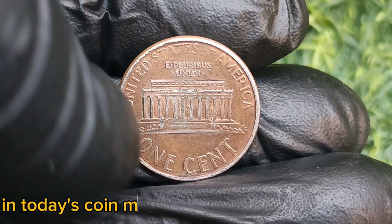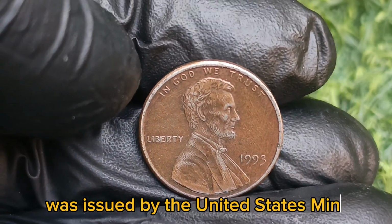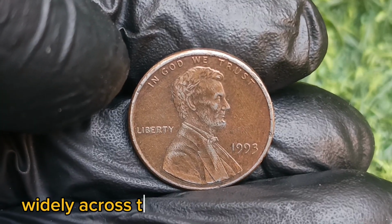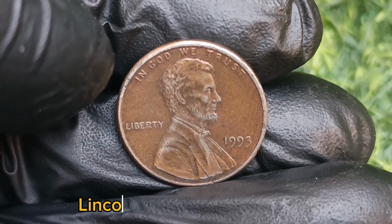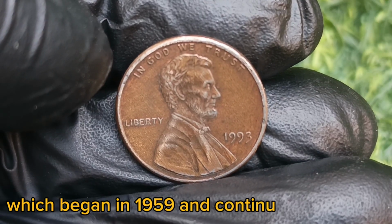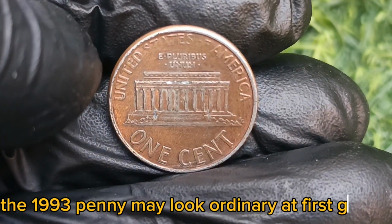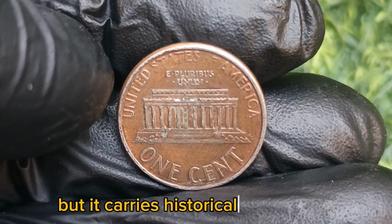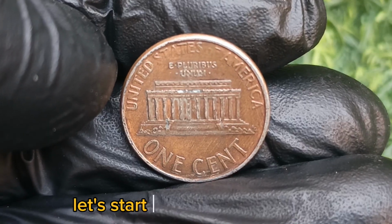today's coin market. The 1-cent coin of 1993 was issued by the United States Mint and circulated widely across the United States of America. This coin belongs to the famous Lincoln Memorial Cent series, which began in 1959 and continued until 2008. The 1993 penny may look ordinary at first glance, but it carries historical importance and steady interest among coin collectors. Let's start with the background.